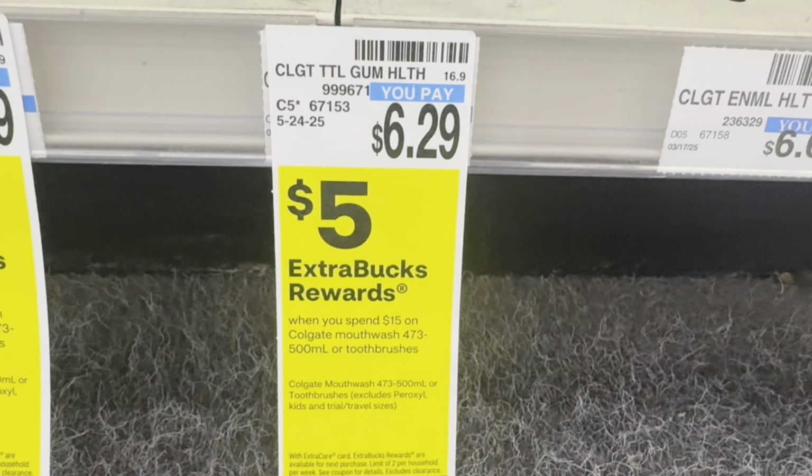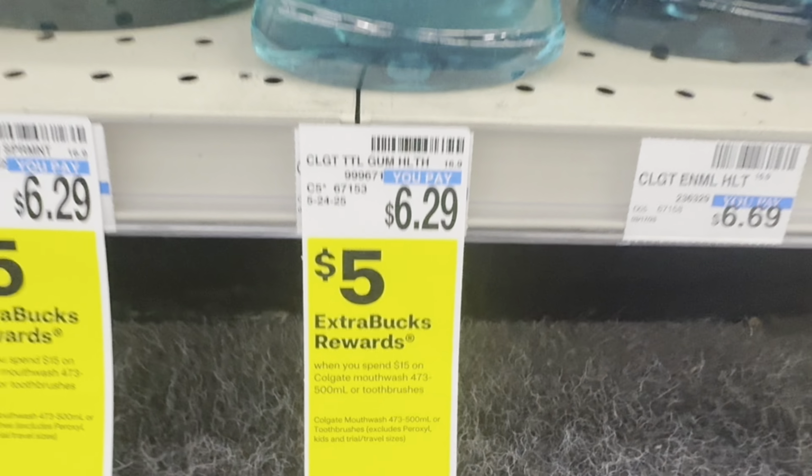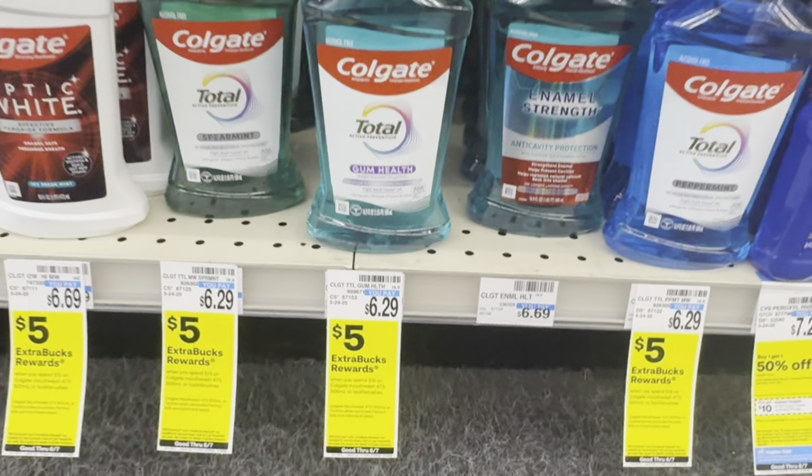My next deal is spend 15 get $5 back on Colgate mouthwash or toothbrushes. I will explain this deal by itself and I'll show you how to put it together if you want to use your 10 off 25 oral care CRT.